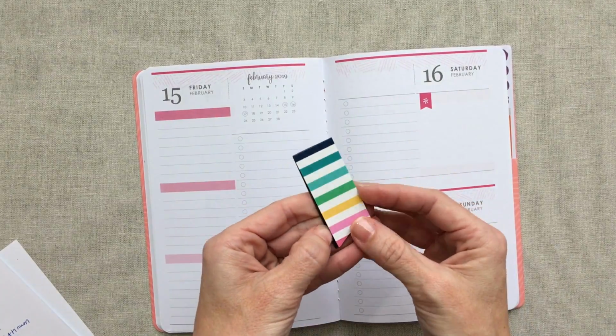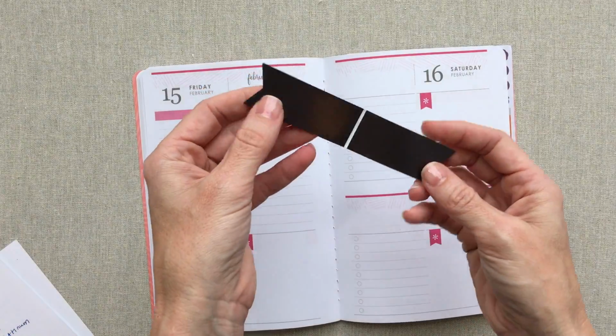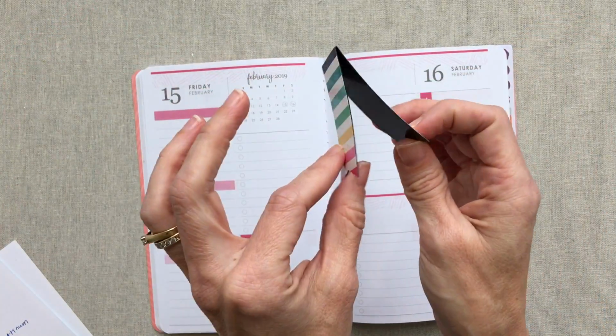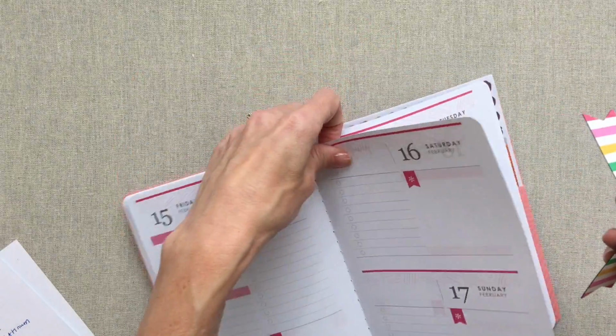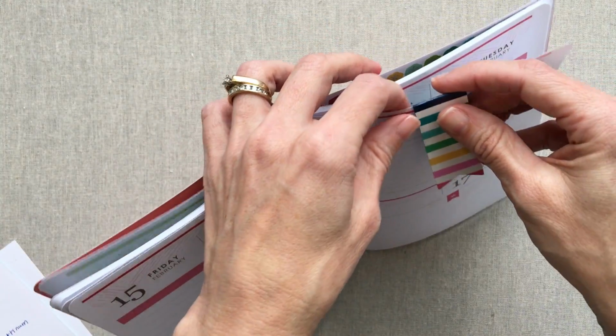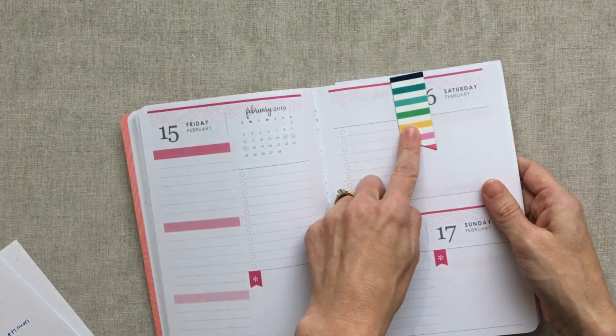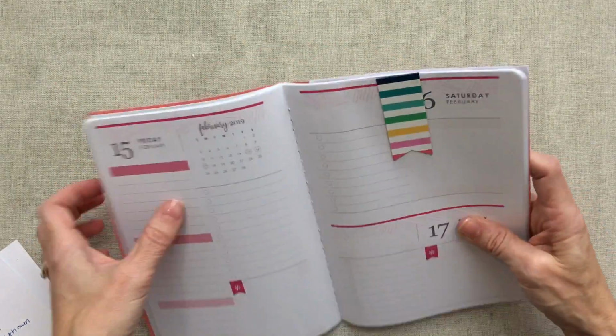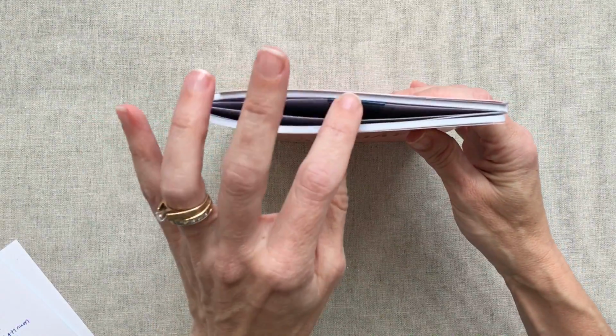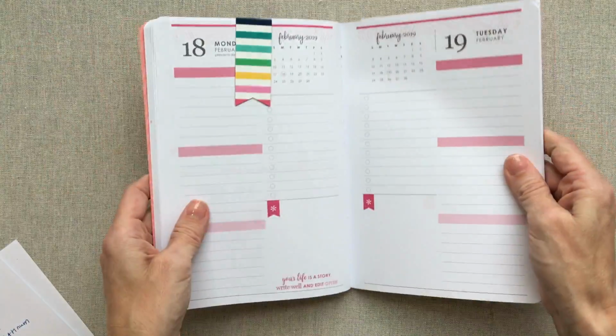If you have any of Erin Condren, she sells these really thin magnetic bookmarks too. This is from Simplified. You can also just get ones on Amazon that are not a planner company. And you can, of course, mark your page that way, but it can only go on one page. It's not meant to hold a big section of pages, but it still makes it easy to be able to find your page and flip there.